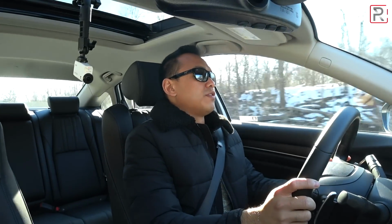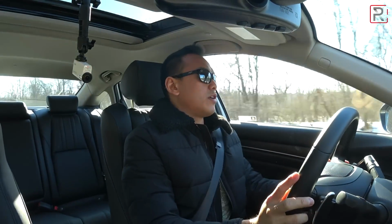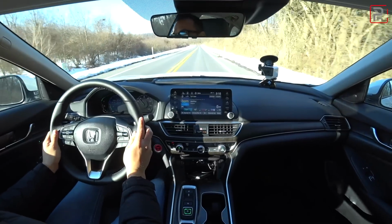Very fun car to drive still. Very impressed with how this drives. It's always been an excellent driving car. I'm just not entirely sure I'm sold on the hybrid.